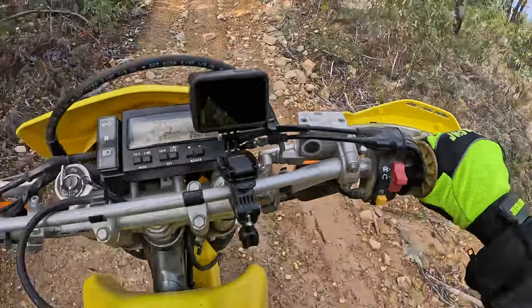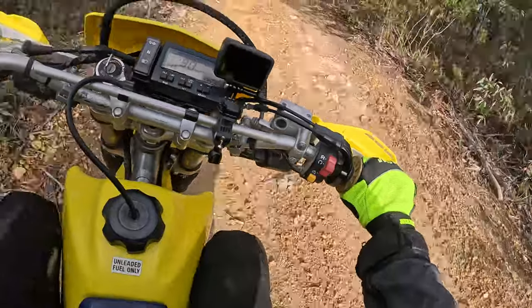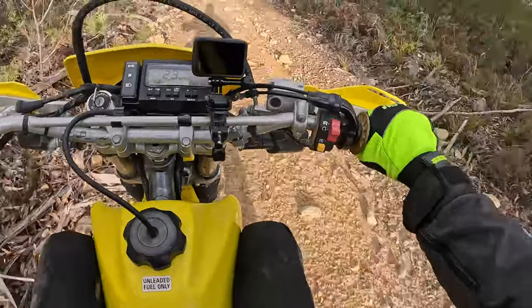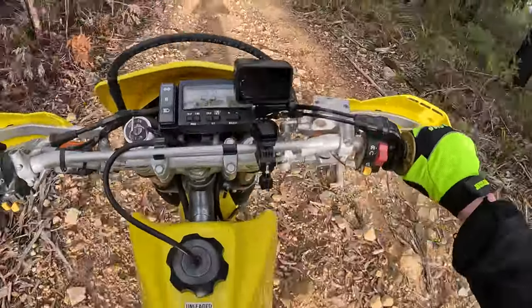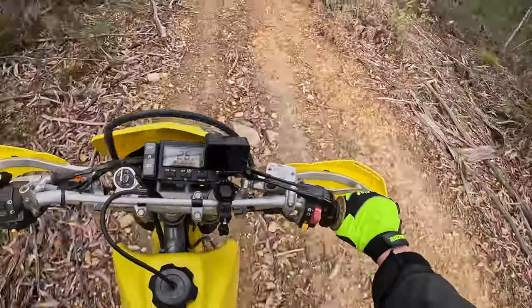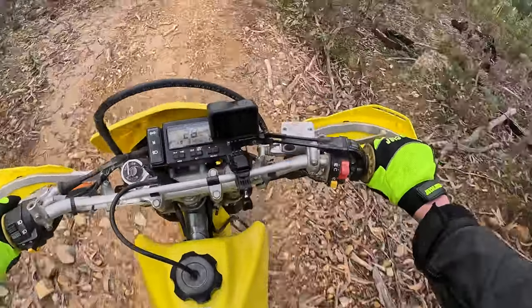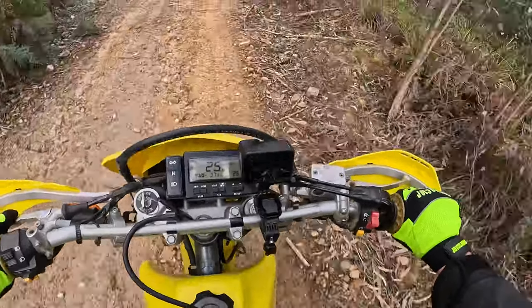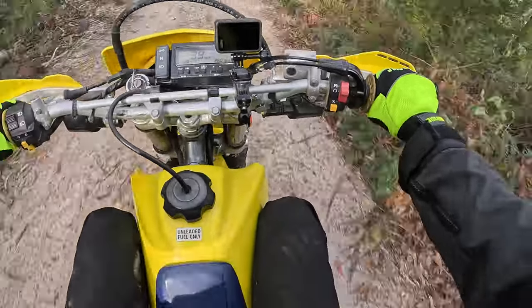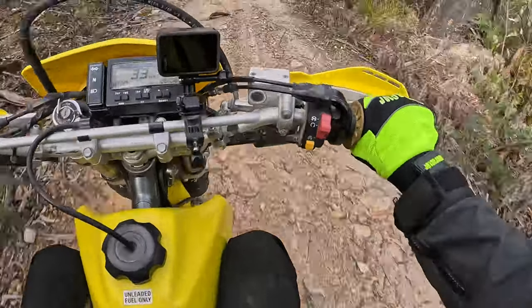The hill that I rode down in one video and fell off, I'm half sure that was this hill. Oh, actually, maybe not. Maybe not. I'm sure I've been on this track before though. How many kilometres have we done? We've done 37 kilometres so far today.